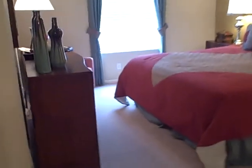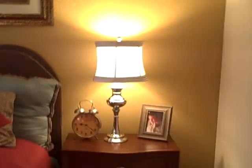So this bathroom is actually shared between the master bedroom and the hallway here off the dining room. So this is the master bedroom, okay? Well, actually, this is just the bedroom or two. How many bedrooms is this, a 2-bedroom?